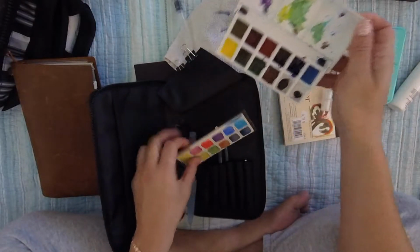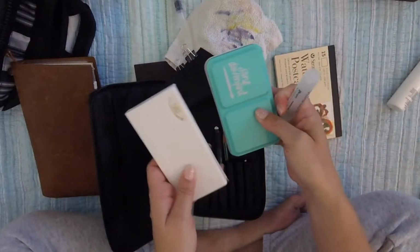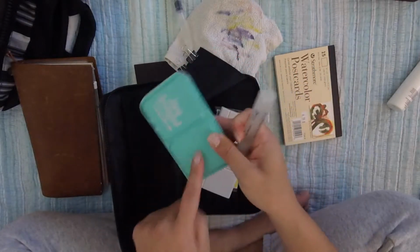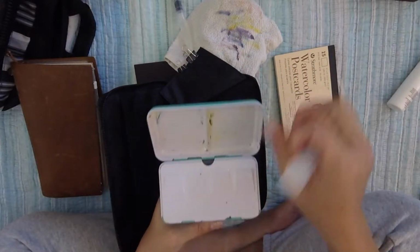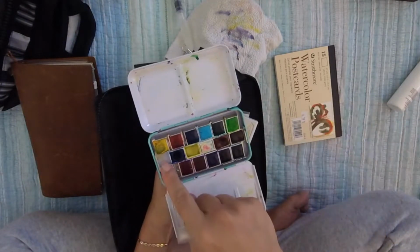But I was hardly in the hotel room. We were on the beach the whole time. So I brought these two palettes, and I think in the future I would just really bring one. I think this one's perfect. Even though the paints are student grade, this was the perfect thing to travel with.